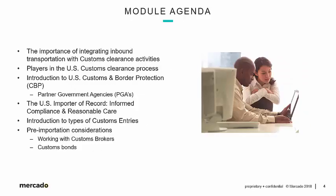This is a big module, actually the biggest of all, so our agenda is rather lengthy. First, we're going to start with the importance of integrating inbound transportation with customs clearance activities. That theme is transcendental. It will come up over and over and over again.